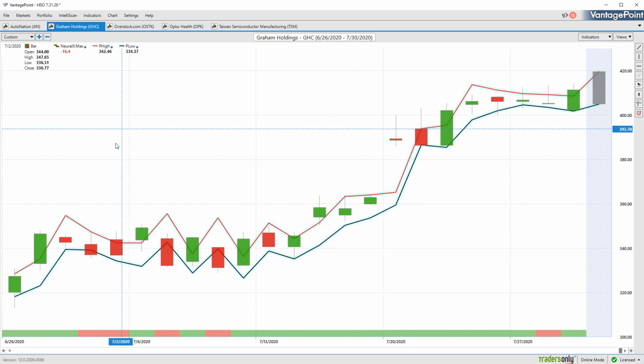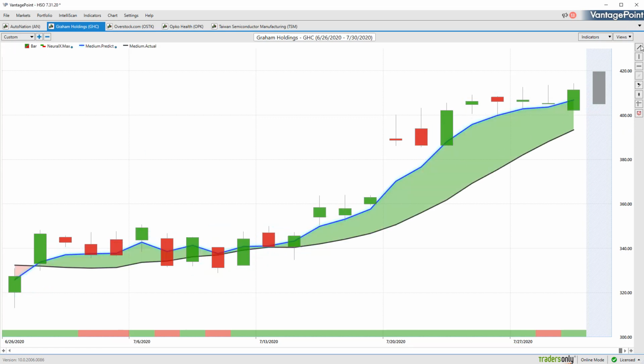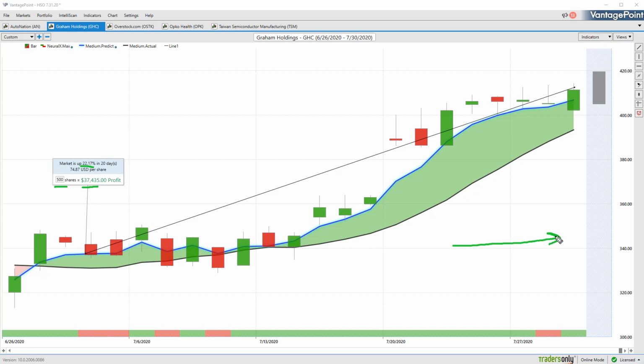So really nice pop in the market here in shares of Graham Holdings. Overall, we got a move here of about 22% in just the past 20 trading days. And again, 100 shares has you up about $6,000 here. 500 shares has you up $37,000. Very expensive stock in this case, but all that really matters is this percentage move on the position size that you're taking, right?